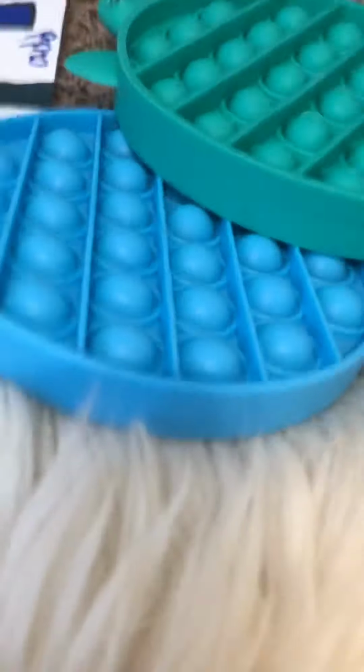But, yeah. I have to rate these two. Oh, I already rated this one. I gave it a 9. This one, I'm going to give a 9 as well. Because it kind of hurts on your fingers when you're going down on these things, because they're very textured.